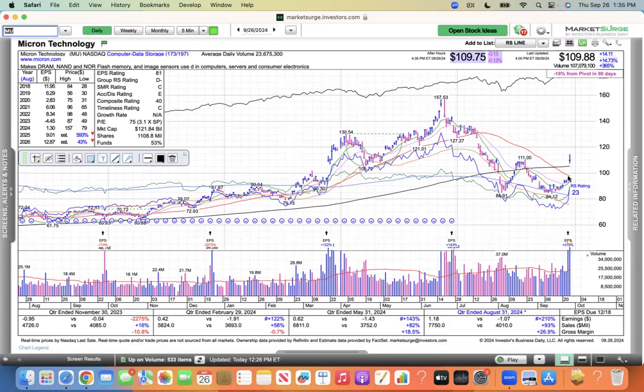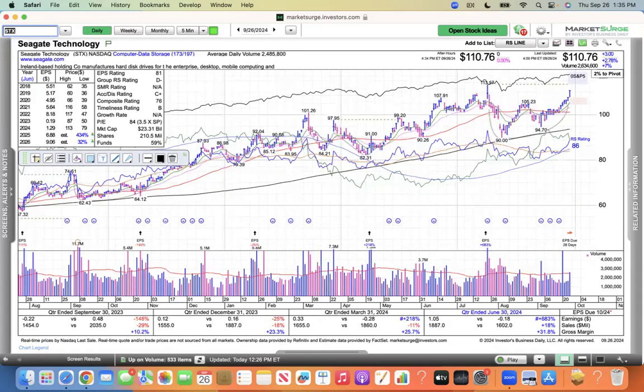It had 365% of its average daily volume. Yeah, 107 million shares exchanged today. So that's a pretty impressive move for Micron. But I think you could have done better just with some of the derivative plays from Micron. And I had Seagate on the list, and I think Seagate performed a little better.